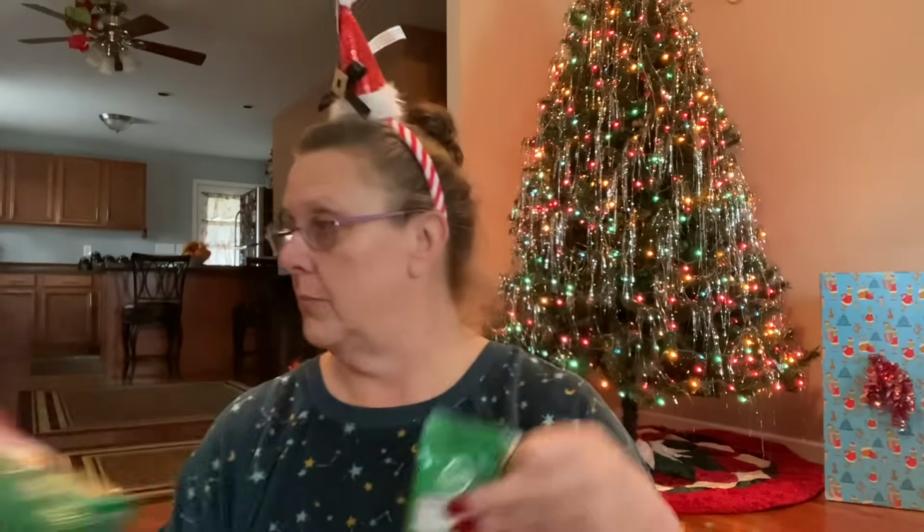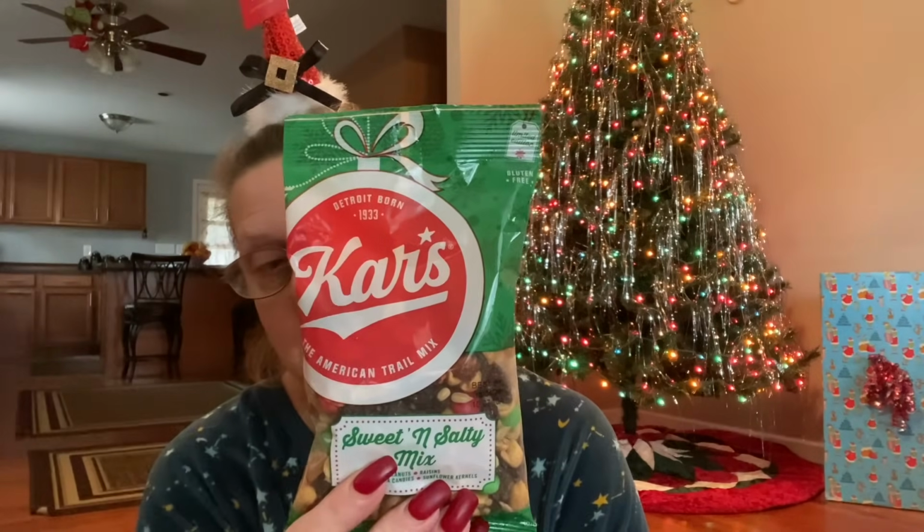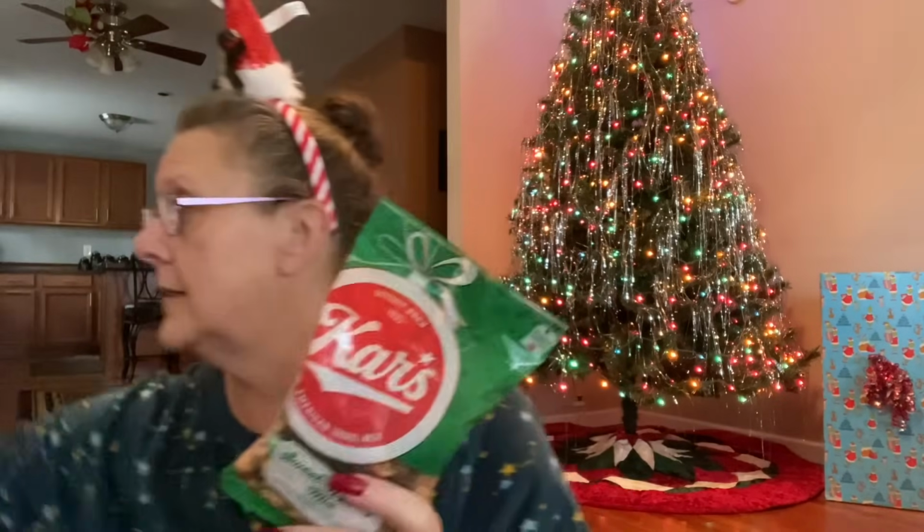So I found these and I grabbed 3 of these because these are yummy. These are the Cars Detroit Born sweet and salty mix. You're gonna get peanuts, raisins, holiday cocoa candies, which are basically like M&Ms, and sunflower kernels. These are nice size packages, great for a stocking stuffer or great just for me. 6 ounces. These are gluten-free and the expiration date, I saw it somewhere, where was it? They're good till October 4th of 2024. So like I said, I grabbed myself 3 bags of those because that is a great buy. And of course, when I say great buys, these are my opinions.